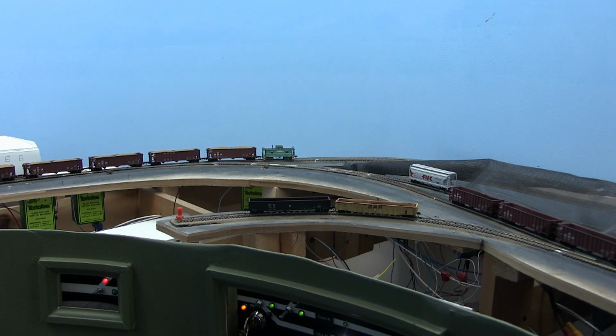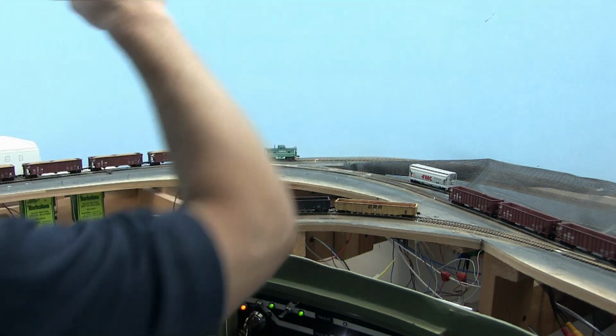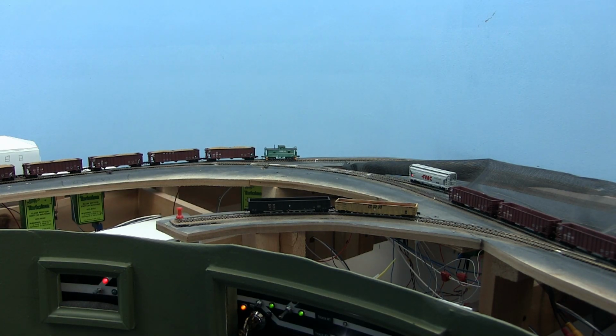All right, we're going to drop that caboose right there. So set the handbrake on the caboose, because that needs to go back down when we're done. We'll see if that stays. Three, 3385, give me two more. One more. That's good right there.